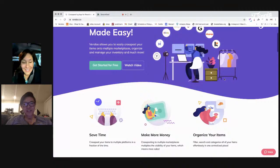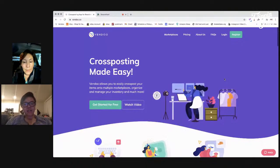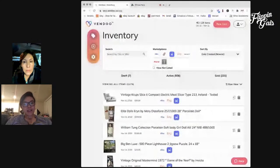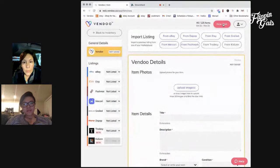Okay, I will do my best. So first of all, you go to vendoo.co. That is their URL. It's very easy to navigate. And then you're going to log in. So, of course, you have to set up an account first and then log in. And then what we're going to do is click on New Item. That's on the upper right corner.